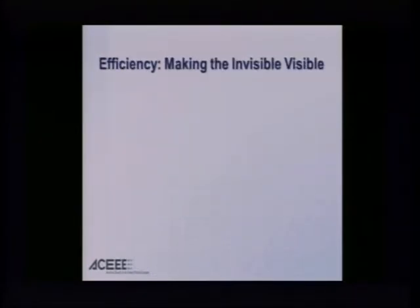The critical issue is efficiency, making the invisible much more visible. Many people don't see the difference in lighting, how many kilowatt hours it might use to produce a set of lumens per watt. Many people don't understand how a car is using less gasoline to get the same distances. The problem is that energy, and energy efficiency more critically, has been a largely invisible technology.